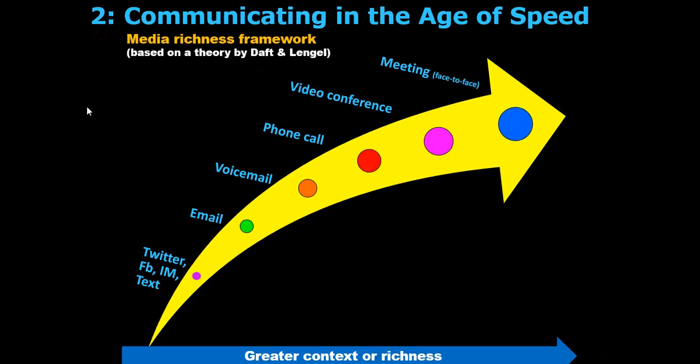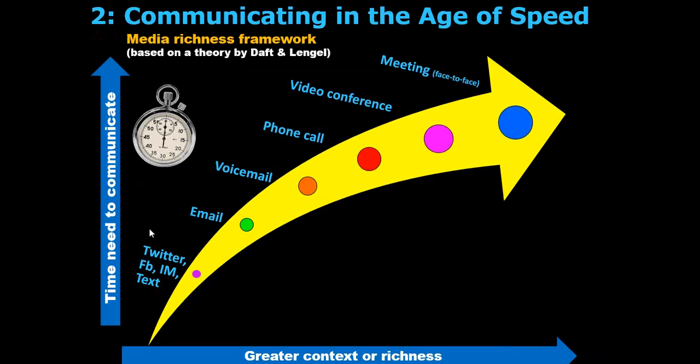So moving on, here's why. Communication in the age of speed. This is what I call a media richness framework that's based on a model by Daft and Lengel. And as you can see, we have a range of communication tools. Here's just 6 of them. And at the left-hand side, you've got the instant messaging style of communications. Then you have email, voicemail, phone call, video, and meeting. And as you move across the page there, you're getting greater context or richness to your communication. However, the time needed to communicate that message increases.